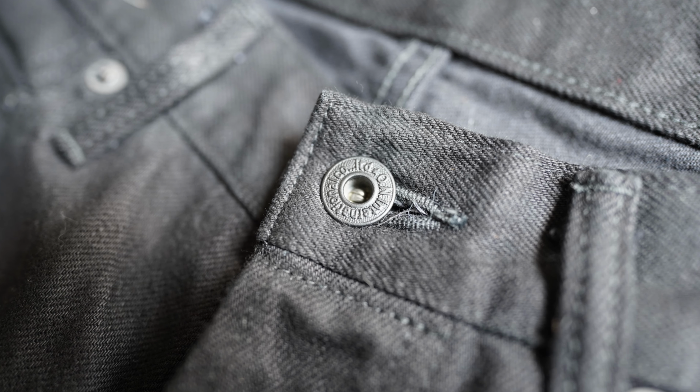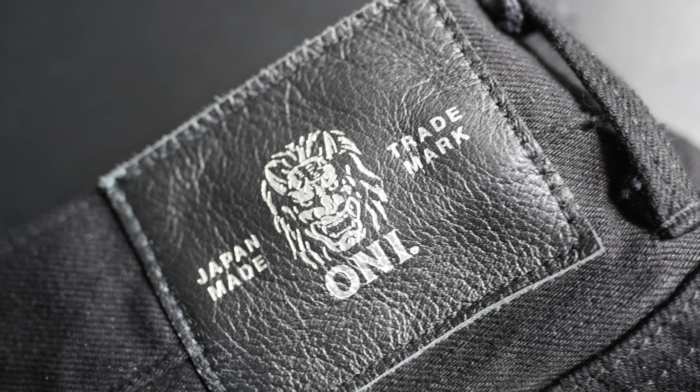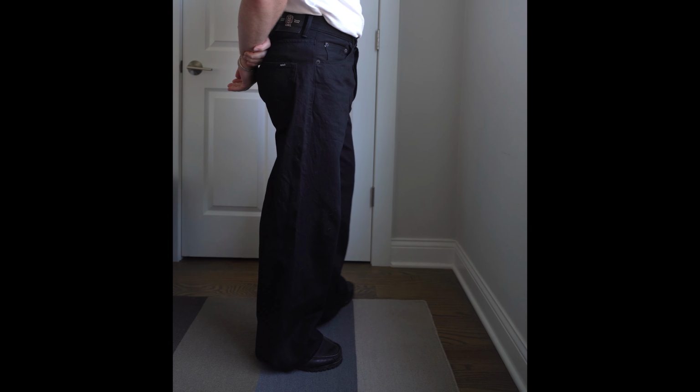But now let's get into real salvage denim. So these are my ONI 242 black extra wide denim. I've had these now for a couple of weeks. I bought 2 pair of denim in the last probably 3 to 5 weeks, and this is definitely one of them. I love these. These are a 13-ounce double black wide leg jean, and these are by far the most wide jeans I've ever worn.